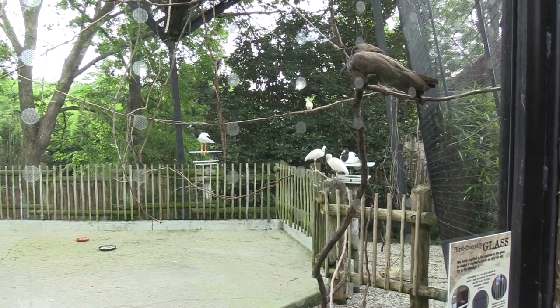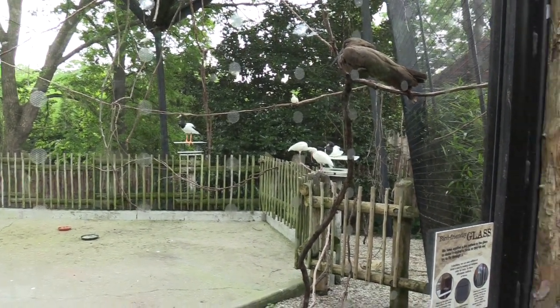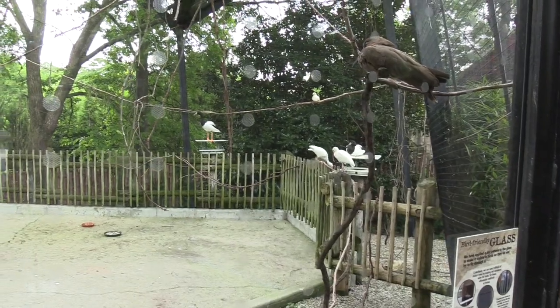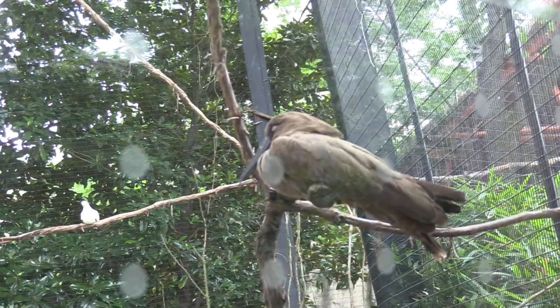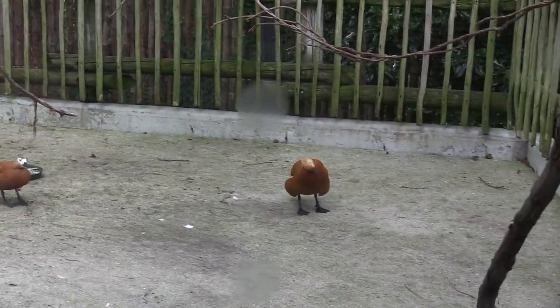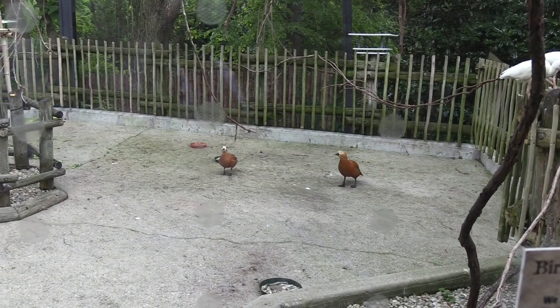Alright, I'm back over by the bird aviary, and we see some white ibis and a magpie goose, which is this guy right here. This is a hammerkop. These two ruddy shelduck were chasing the other bird. Guess the floor is their territory.